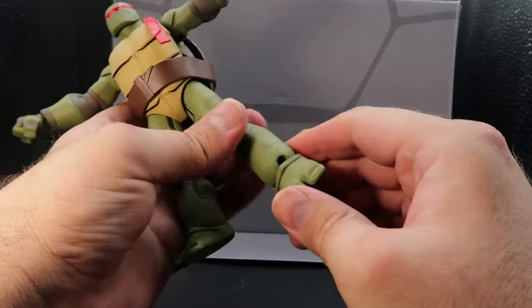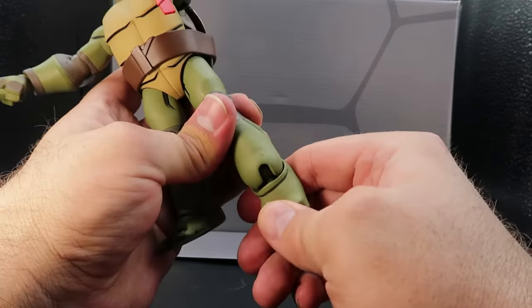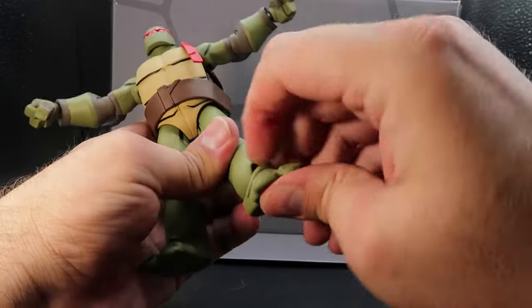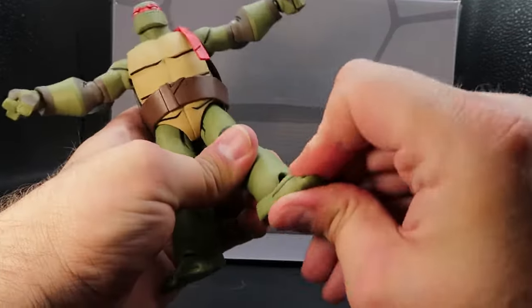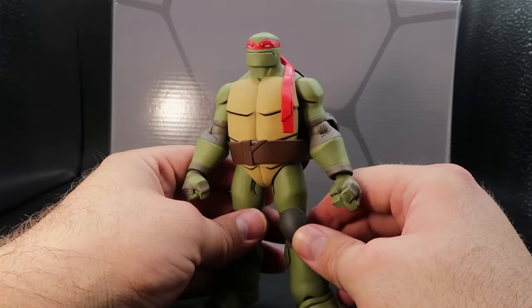And he has a little bit of foot articulation. It can go up and it can go down, and it can kind of rock all the way around to the side, whichever you want it to do. So that is good for his feet, and that is his articulation.